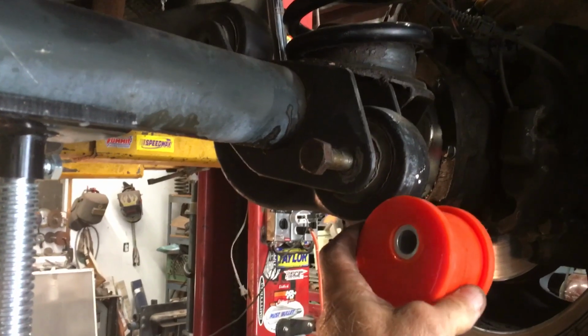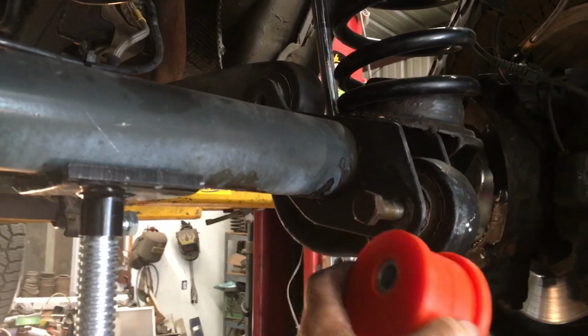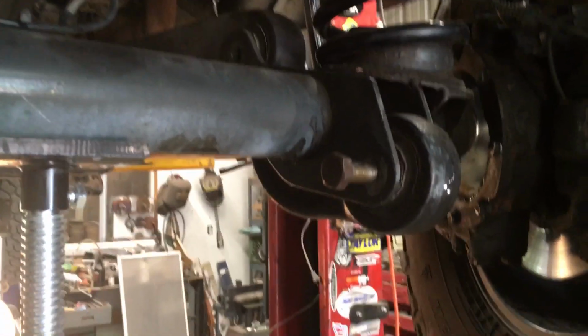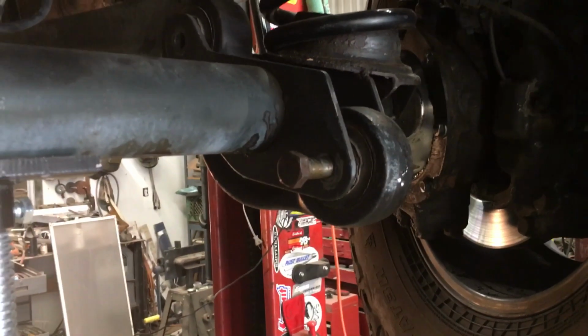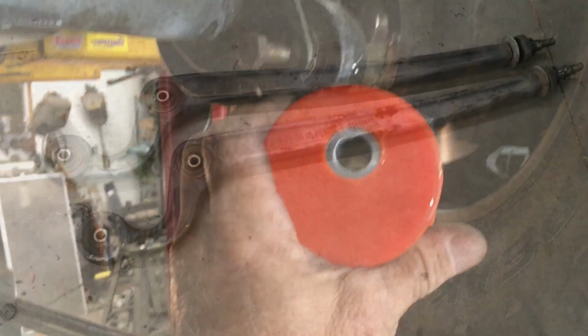Coming up now, caster correction bushings. And this is where those caster bushings are going to go. They're replacing the bushings here. I got to pull some nuts and bolts, pretty straightforward. Pop these out. Those are sure going to give up a fight. They've been in there for a whole long time, rusted in place. I'm going to pop those out and put our caster correction bushings in.